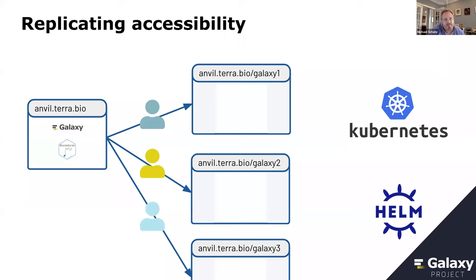Since that time, there's been a variety of security audits. NS helped orchestrate an external review.